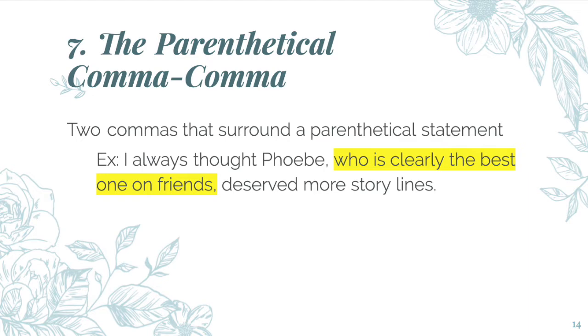If we took out the highlighted section, the sentence would still make sense. I always thought Phoebe deserved more storylines about her. This is called a parenthetical comma because the clause could have also had a parentheses around it. It's a side thought. It adds detail to the sentence, but it is not the point of the sentence. Those are the 7 things you really need to know about commas.